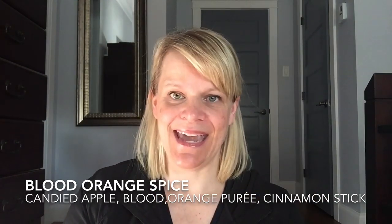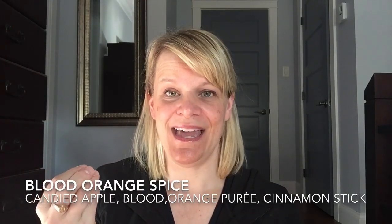Let me just go over the scent description for you. It says, this sweet tart trio of candied apple, blood orange puree, and cinnamon stick will satisfy your autumn obsession. So yes, this does read like a fall scent to me. Candied apple, I believe those are the apples with the red candy on the outside. And I kind of get a little bit of a grenadine or pomegranate with that. And I think that's the candy part of the candied apple.